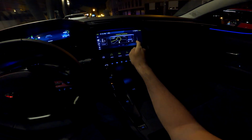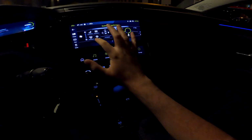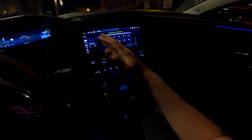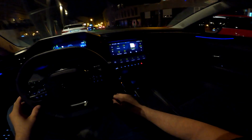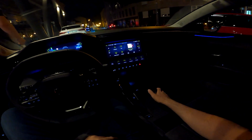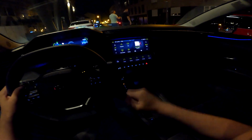Same goes for the touchscreen. We currently have 3 screens here, but if you add another page, you get it. You have a lot of widgets. You can also save it. So big thumb up for the infotainment system, especially when we compare it to the last one. I think this is really a big step up and move forward.